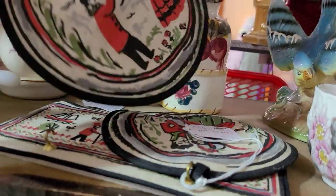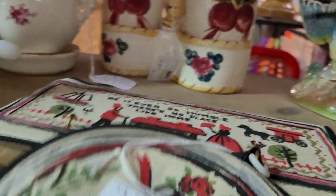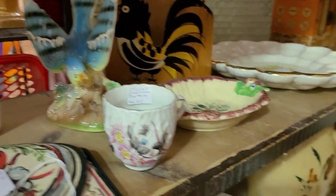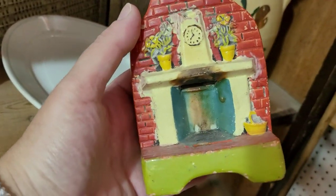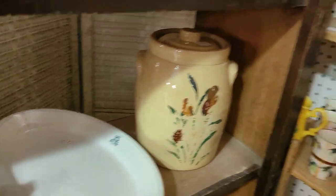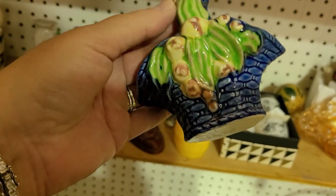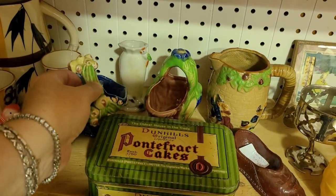Oh, these are different. Look at that. Oh, they hang. You guys see that? Let's see. Well, that's different. Like a little fireplace scene, Japan. These baskets caught my eye. Made in Japan, 16. They're different looking, right? Very pretty. I don't know, it's 16.